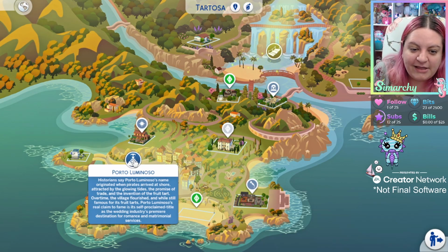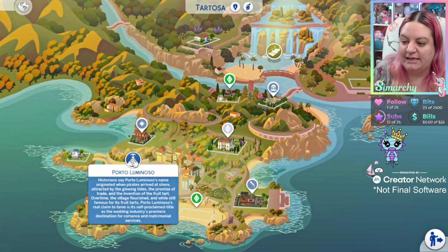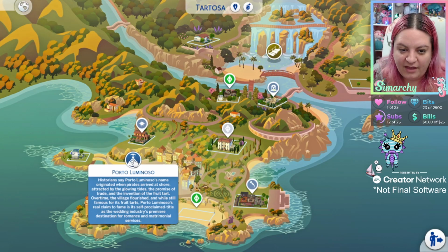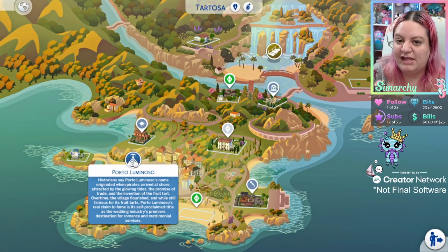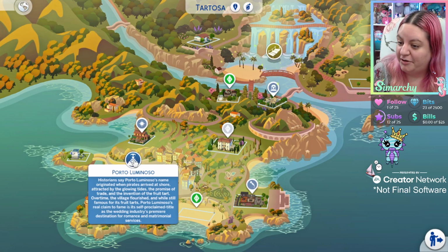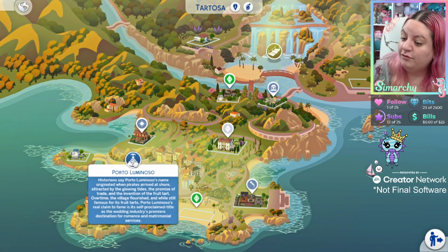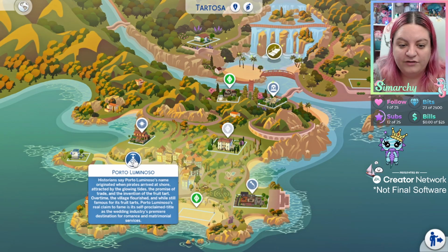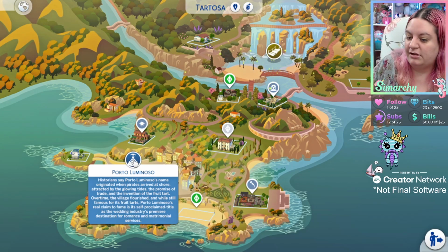Colleen knows me too well. Historians say Porto Luminoso's name originated when pirates arrived at shore. Oh my god, just like Tampa has a pirate history. And attracted by the glowing tides, the promise. Oh, I was going to say this almost gave me a little bit of Sunlit Tides vibes, but I couldn't remember it too much. Bright Harbor, okay. The promise of trade and the invention of the fruit tart. Tartosa, the fruit tart. Oh! Over time, the village flourished, and while still famous for its fruit tarts, Porto Luminoso's real claim to fame is its self-proclaimed title as the wedding industry's premier destination of romance and matrimonial services. I love it.